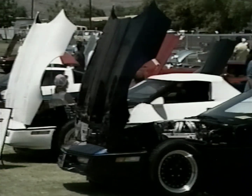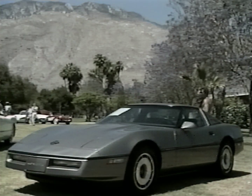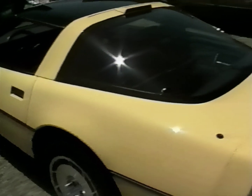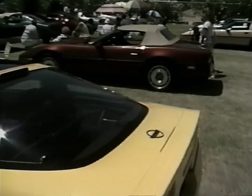After years of waiting, the Corvette finally got a much-needed redesign in 1984. The car was very handsome. Performance was excellent and handling was superb. A convertible has been added that makes the newest Vette sure to become one of the all-time ragtop classics.